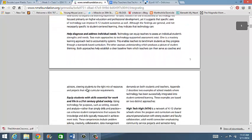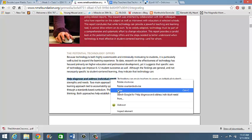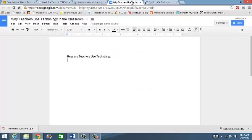Okay, here we go. Here's some really good tools that we could use to put into our research. Help diagnose and address individual needs. Okay, I'm going to copy that and pop over, and I'm going to add that in, and do some bullet points here. Okay, so that's something that I could use. I'm going to go back.